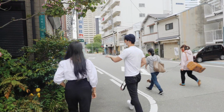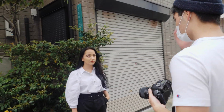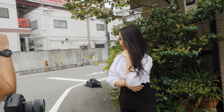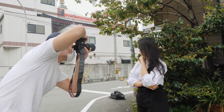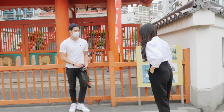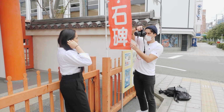Next, I want you to stand in front of this bush area here. Cool. And if you could use your hair and cover half of your face, you know what I mean? And can you use this hand to do this? Yeah, that's fine. Okay, 3, 2, 1. 3, 2, 1. Oh, that looks so good. One more time. 3, 2, 1. Kind of just go like this, okay. And just look right at me. Okay. Yeah.